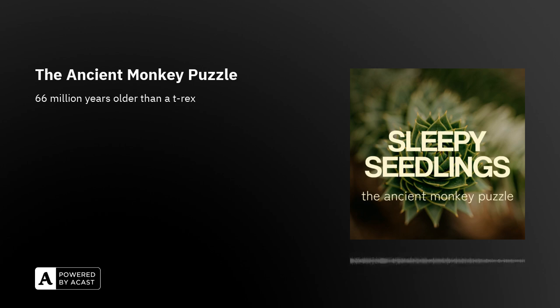Reflecting on Ezra Pound's words, we are brought to think about the silent strength and inexplicable wisdom that trees embody. The monkey puzzle tree, with its ancient lineage and enduring presence, holds something special within it. Some knowledge or understanding that we may never quite understand.